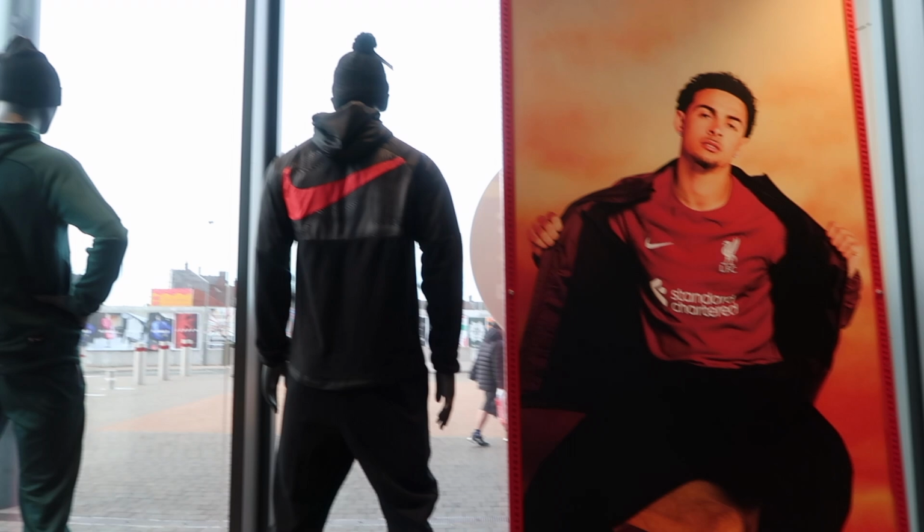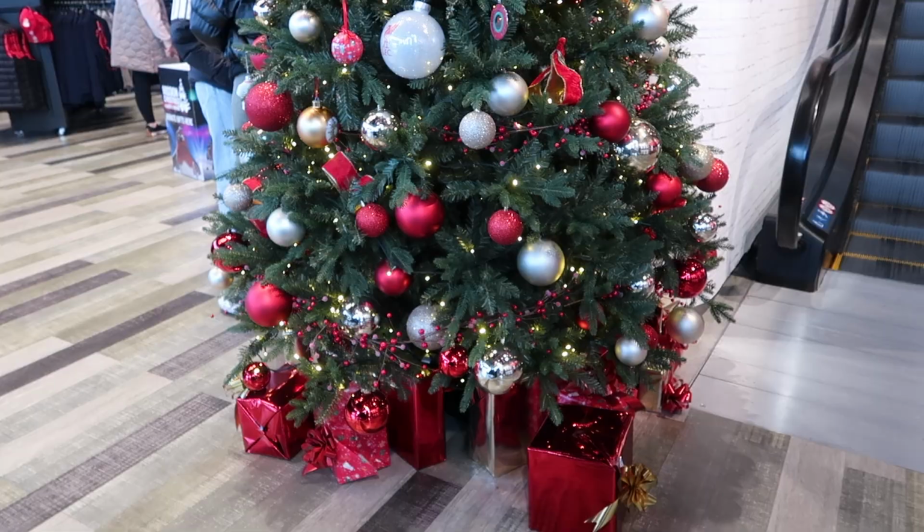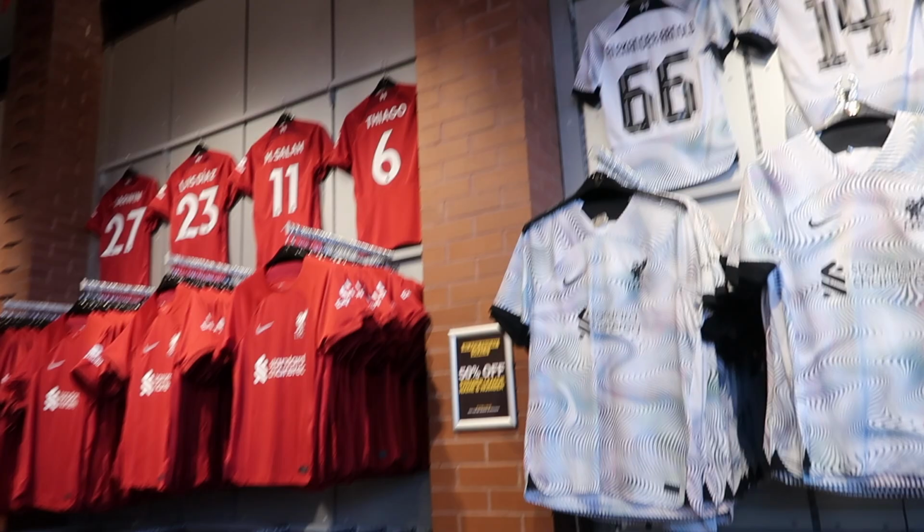So when you first come in, this is where they have all the current gear, which is like training gear, pictures of the players, like one of Virgil van Dijk, captain. And then as you go further down there, it's all the kits. There's also a nice LFC themed Christmas tree, which is right by all the tops.